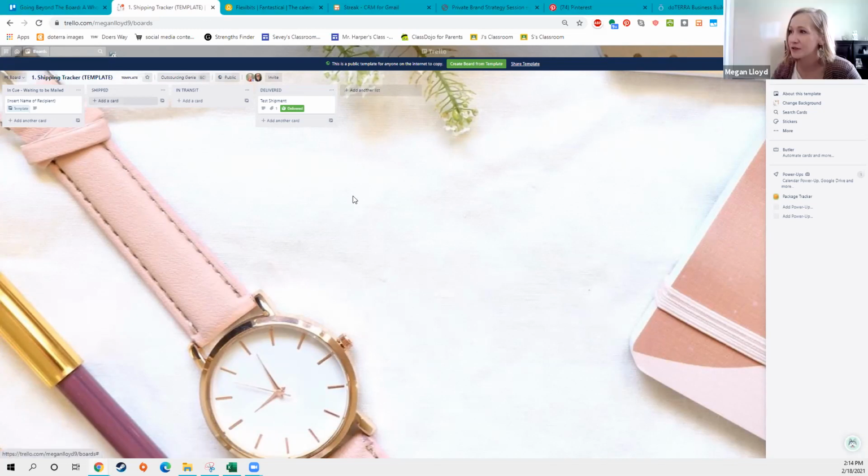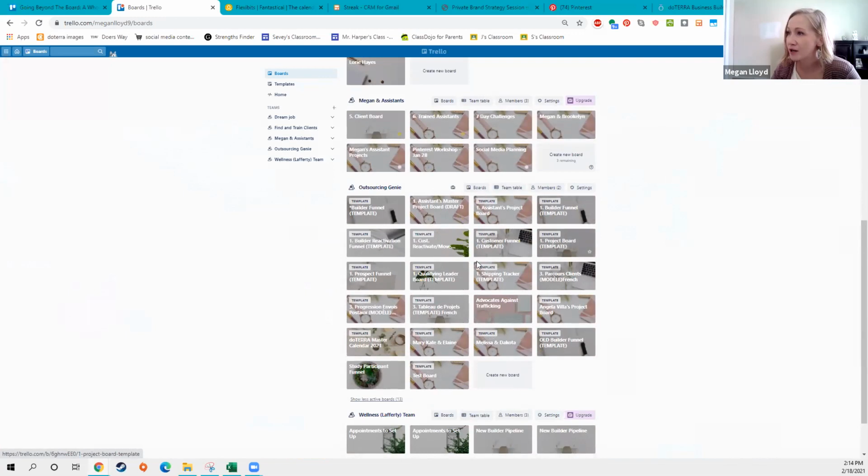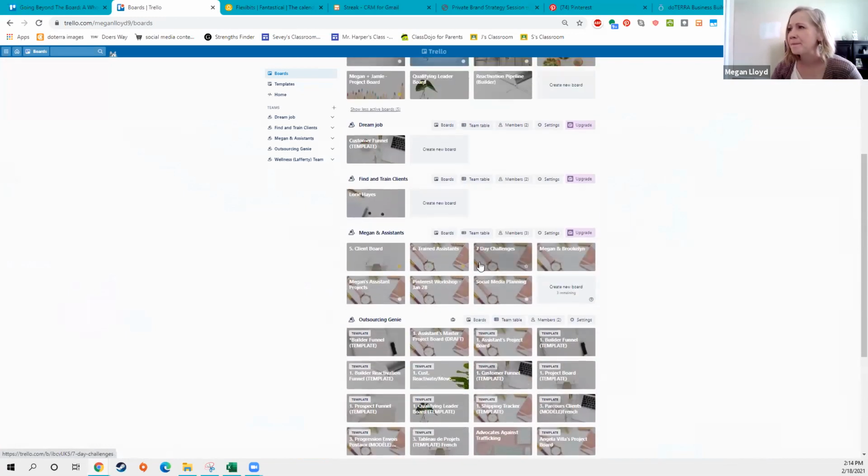The ones that it includes are the prospect, the customer, the builder, the project board, qualifying leader, shipping tracker, the builder and customer reactivation funnel. And I think that's all of them. There should be 8, I think.